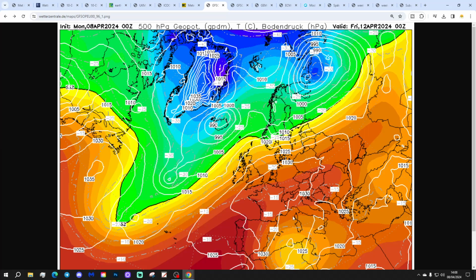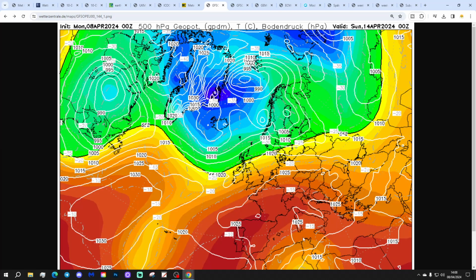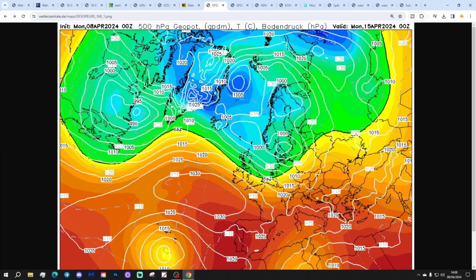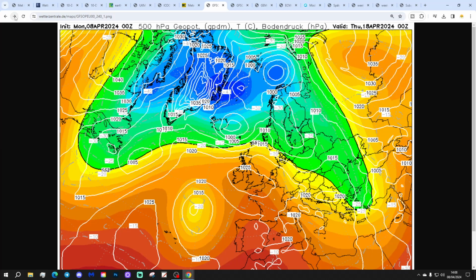GFS midnight run again has this ridge building up from the south as we go through to the end of the week into the weekend. That ridge eases southwards again as showery conditions come back in from off the Atlantic. A northwesterly wind, quite a strong wind as well, cool and showery for starters next week, before high pressure ridges back in from off the Atlantic through to around days 8, 9 and 10.